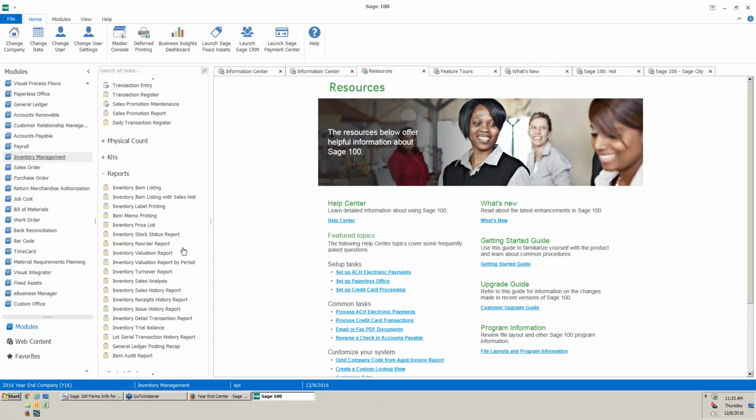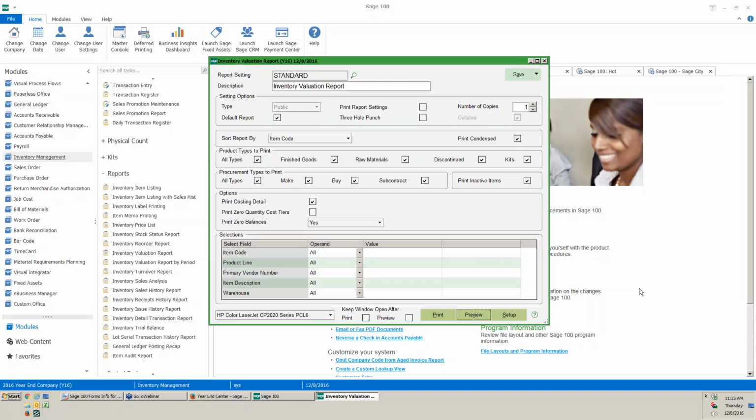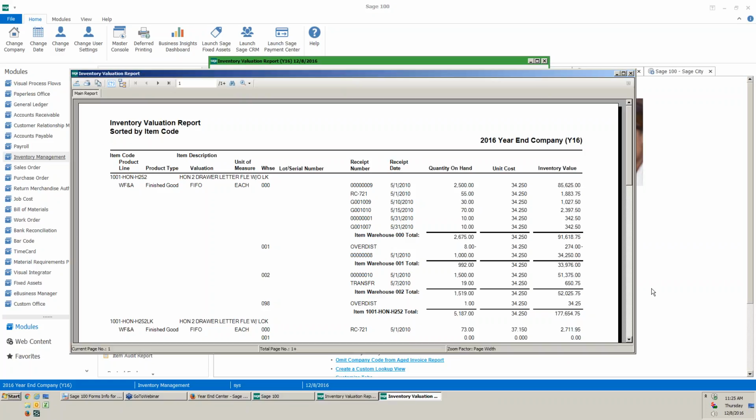Another good report to run is your inventory valuation report. This report will list for you your individual costing tiers that you have in each of your warehouses, so that you can see if there's one where all of these are $34 and all of a sudden I have one that's $200. So you can review it and look for any kind of anomalies like that.